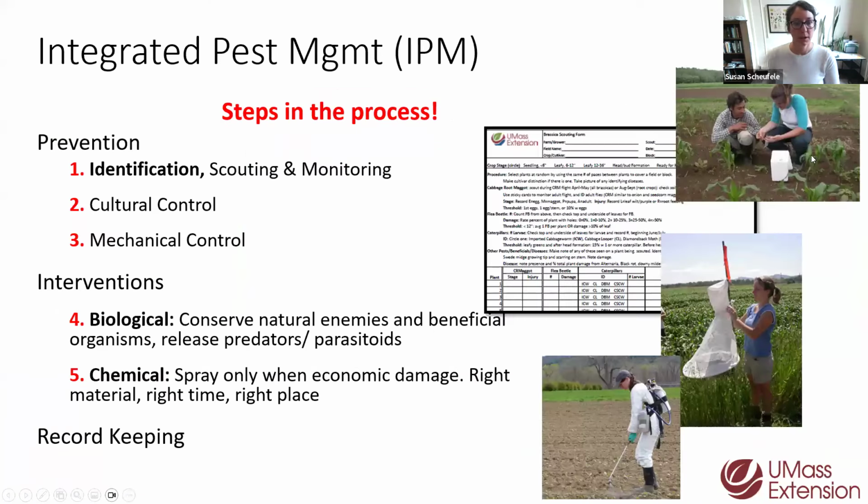So we're going to go through all of these steps in an integrated pest management sort of decision-making process. This is the framework that we always use, whether it's an organic or conventional farm, just the steps that we go through to make sure we know what the pest is we're talking about. We have some preventive controls that we can use. If those don't work, we move to a biological control if possible. And then the last step is a chemical control. And that's where, if you are a conventional grower who's thinking of transitioning to organic, that's the biggest difference for you: just the chemical control options.